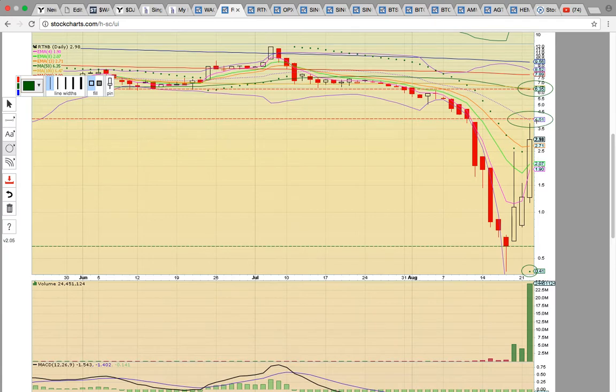But going forward, it has to get back above the middle Bollinger Band. Stocks in a downtrend trade below, form candles below the middle Bollinger Band. You can see here on July 11th, middle Bollinger Band support broke, and that signaled the start of this long downtrend. So it has to get back above the middle Bollinger Band for a new uptrend to begin. If it fails to break that level, you could see some consolidation.